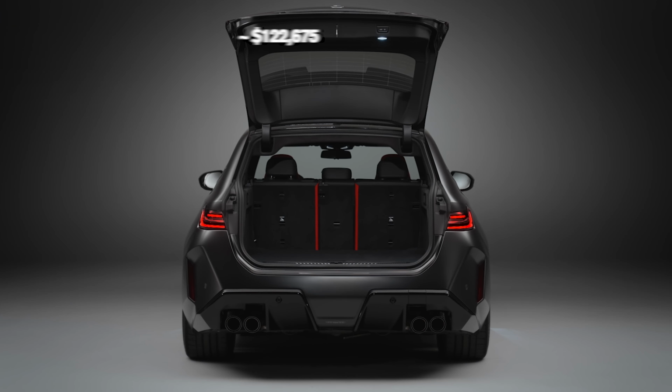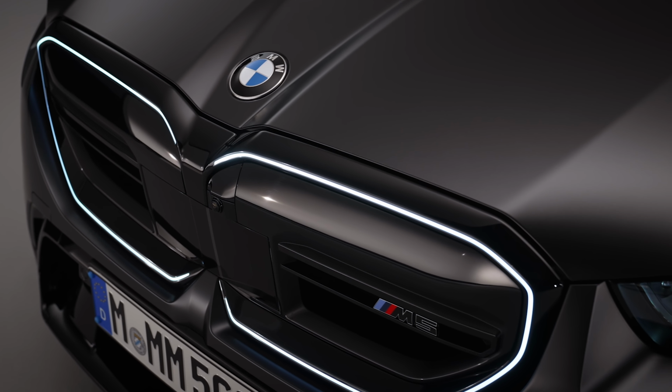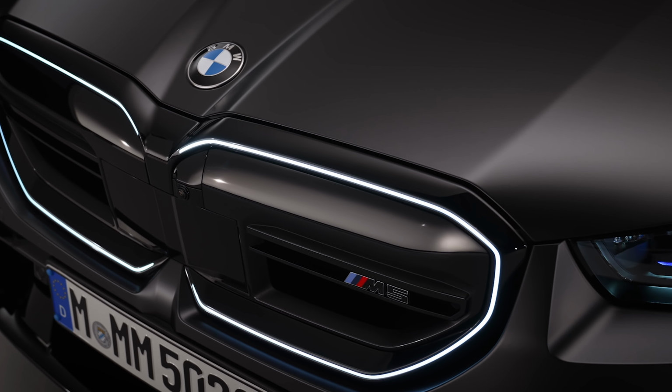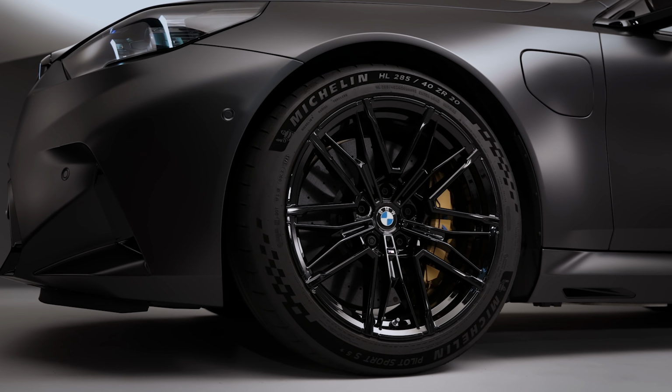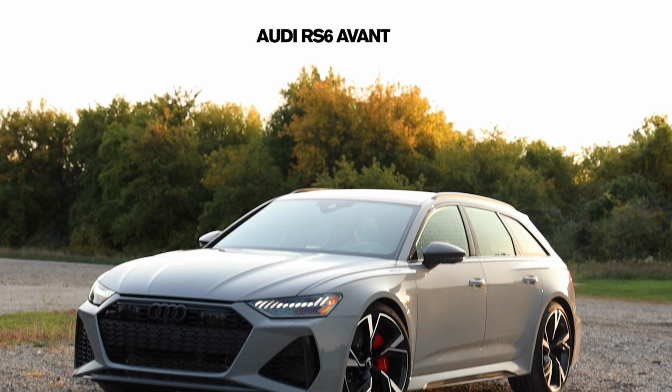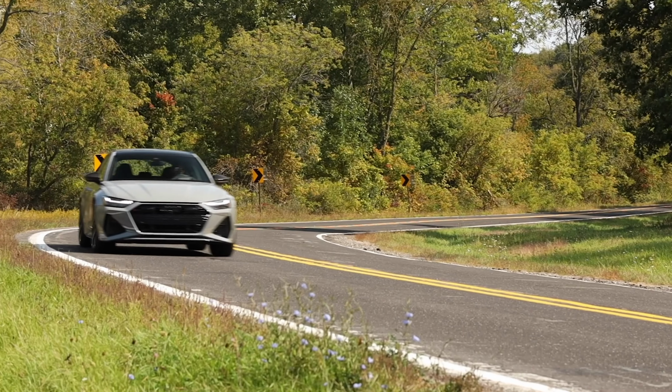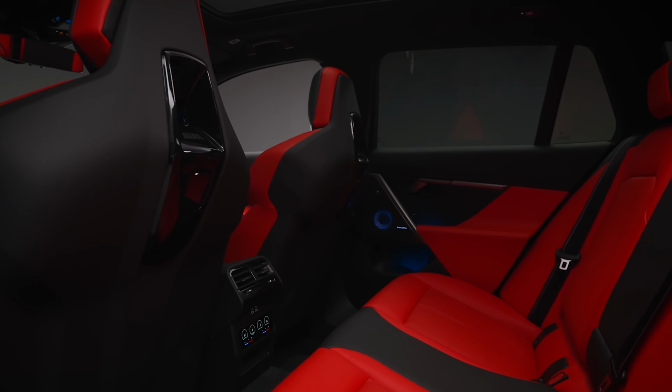Pricing starts at $122,675, which makes the M5 Touring a $2,000 premium over the M5 sedan. And if this makes you wonder, its closest competitor is the Audi RS6 Avant, which offers similar pricing but less horsepower. Now, a quick summary of the interior.